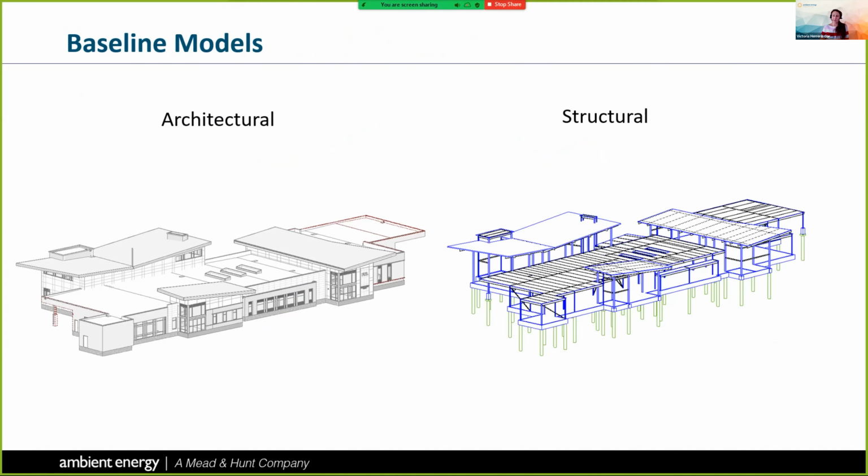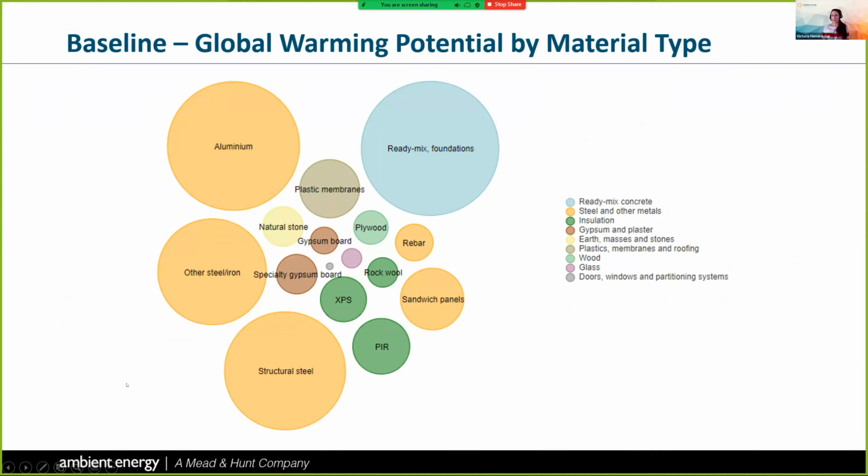So here is one of the example case studies I wanted to show you. Unfortunately, I cannot disclose the name of the project, but here are the models, the architectural model and the structural model. When we did the analysis, as you can see, the biggest impacts come from the ready-mix concrete and all the steel used in the project. So this is just the baseline, and there is a huge impact from the structure. Key thing: unless it's a complete wood structure, where the biggest impact might come from the insulation, for any steel and concrete building, normally the biggest chunk of the impacts comes from the structural system.